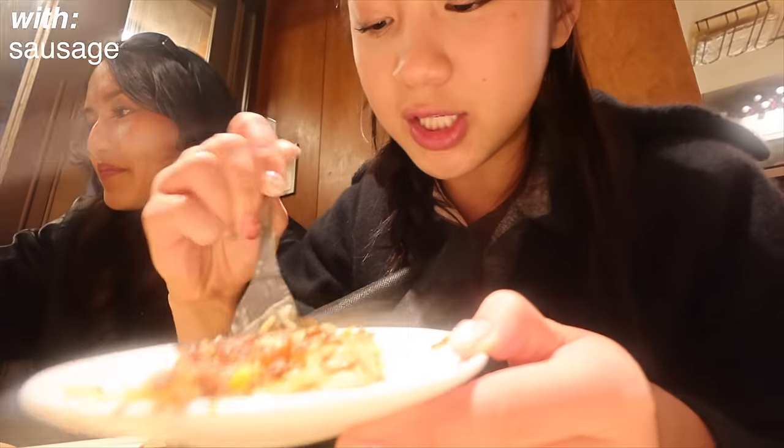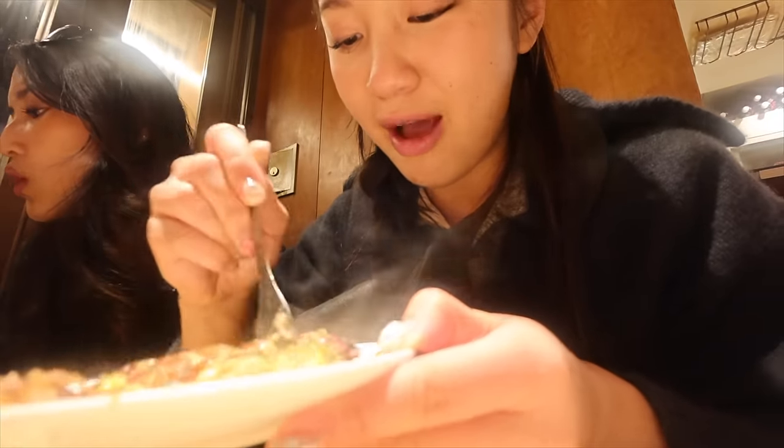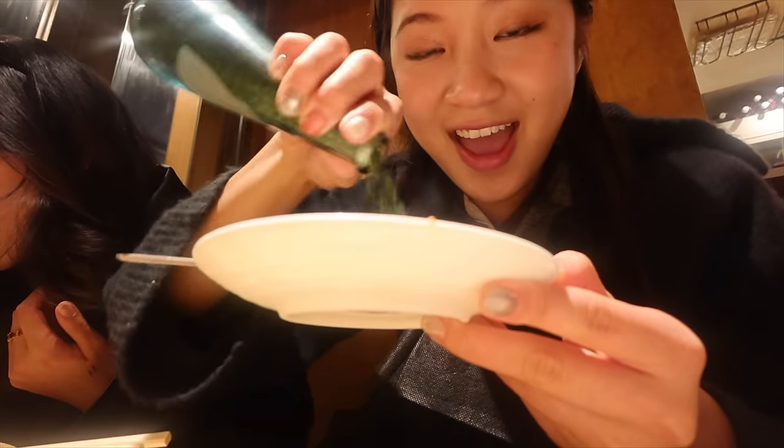It's also ooey gooey umami deliciousness with sausage, octopus, cabbage, noodles, ginger, corn. Might sound like a mouth flavor bomb, but that's a good thing, I think. Ratatouille vibes. Flavor bomb. Wow. I'm gonna put this potion on it. Oh, yes. Some seaweed.